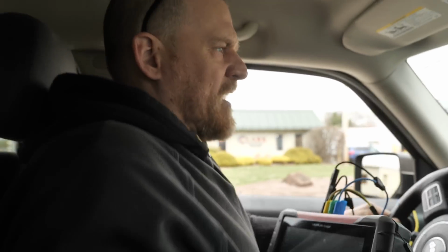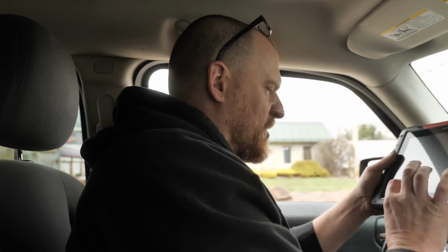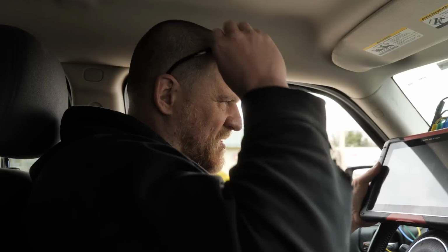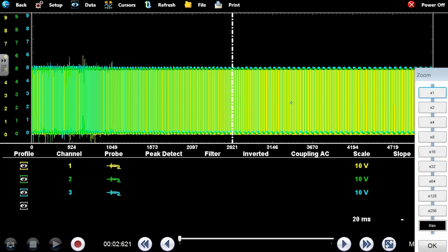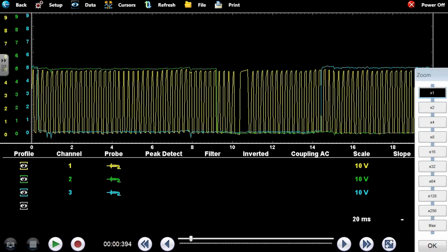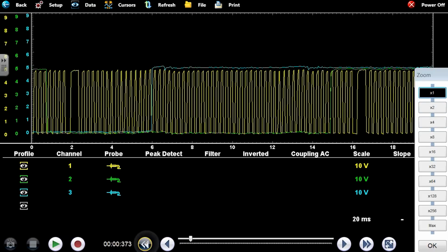I don't want to crank it just yet because I want to go back and look at this data to see if we lost any of these, cam or crank. It does not look like we did. We're not losing anything here. Intermittents are the worst, man.